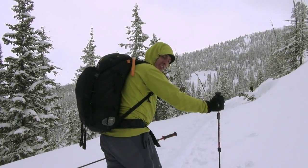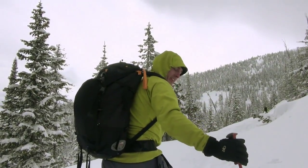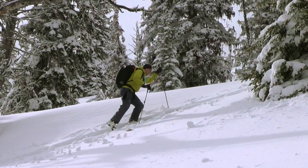How's the skiing today? Skiing's pretty good. Not the driest of snow, but any snow is always good snow.